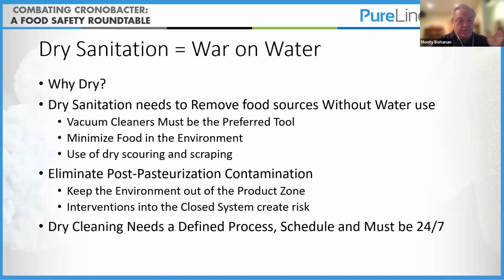As Joe said, use of scouring and scraping, I put that down there, and that's because vacuuming will suck it up, but sometimes you've got hard soils that are hard to get up, and even biofilms, right? And so how do you address those? Biofilms are removed primarily by scrubbing, right?